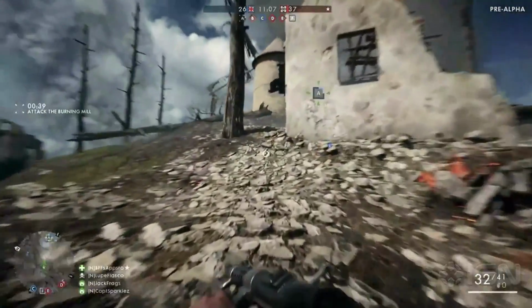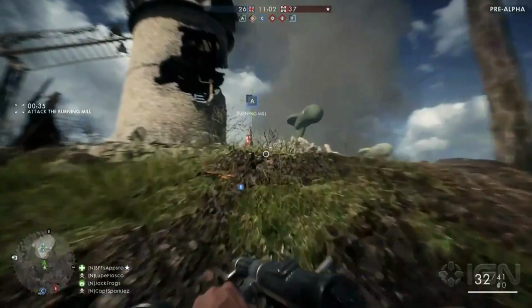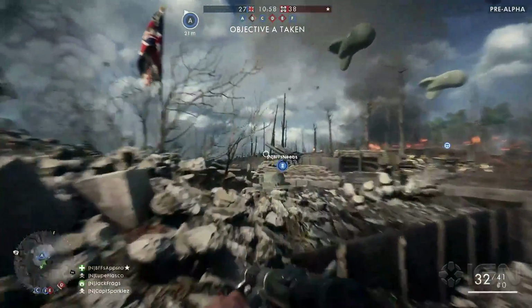And then the last thing I want to talk about are the anti-vehicle rounds from the sniper. And I actually had a chance to use these earlier when we were setting up the gameplay arena.